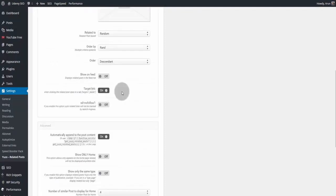Then I recommend you to switch on this target link. What this does is, whenever a user clicks on the related post, it will open in a new tab. So even if the user closes that next tab, your first tab will be in open condition, which will increase the time on site. So automatically your bounce rate will reduce.